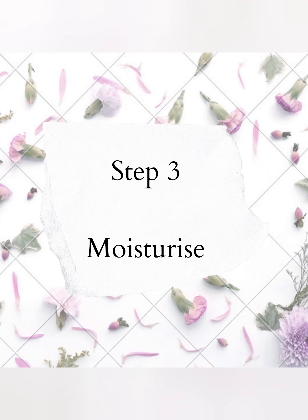So step number 3 is moisturize. After step number 2, you can clearly see how clean and clear my skin is looking. You can clearly see that there are no blackheads as well. So that's why a weekly cleanup is highly recommended. Then I'm applying rose water and tapping it just to tone my face. So yeah, let's move to the next step.